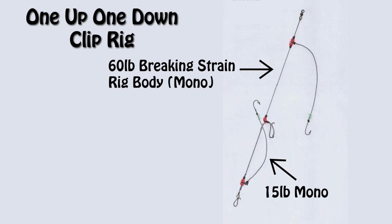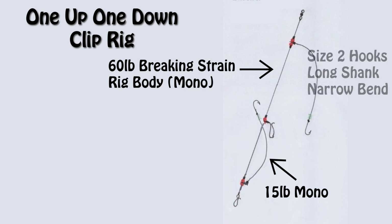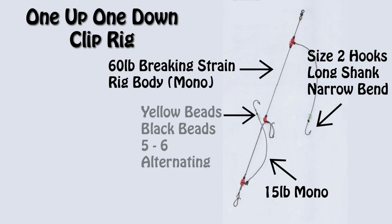In terms of hooks, plaice, like most flatfish, have fairly small mouths and can sometimes take hooks deep, so it pays to use a hook that the fish can take and which is also easier to unhook. Use a maximum of size 2 and ensure it is a flatfish style hook with a long shank and a narrow bend. Plaice are said to be attracted to yellow and black beads as they resemble their food, the pea mussel. Try using 5 or 6 beads, alternating from black to yellow, on the snoods, just behind the hook. These can be secured with power gum or rig tubing to prevent them sliding.